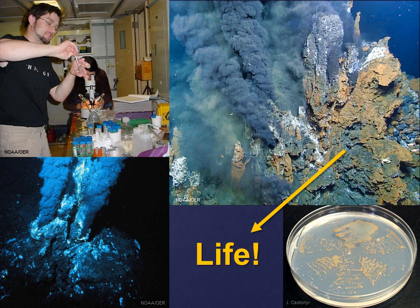And yet, when we sample the surface of these structures within centimeters of these hot water spewing from these vents and culture it on microbial growth medium, we find life. We found many different kinds of bacteria growing in these environments, a whole community of them.